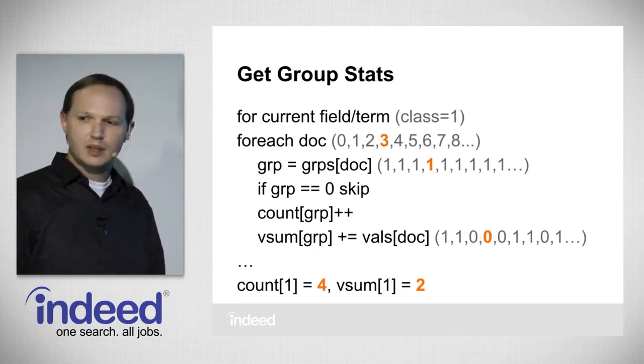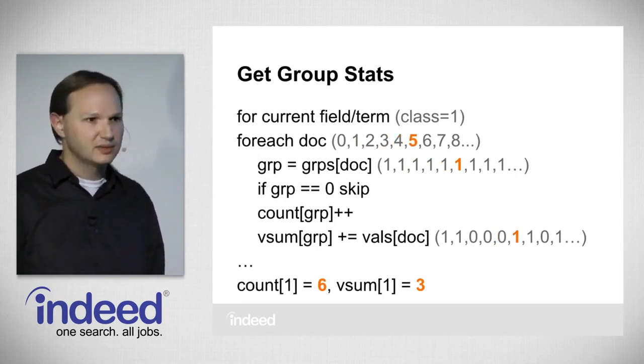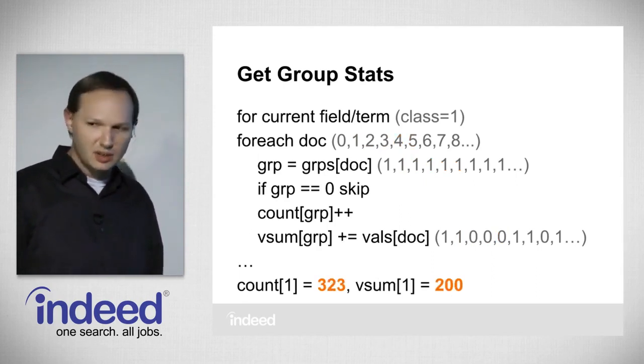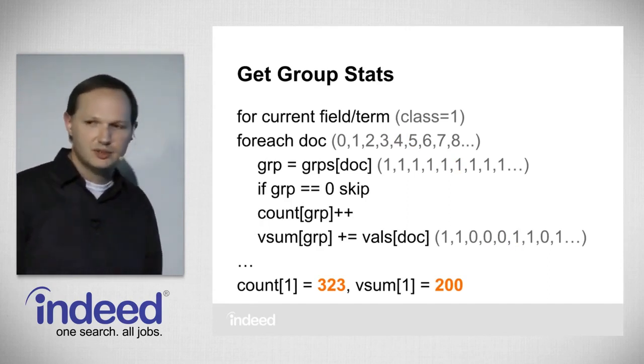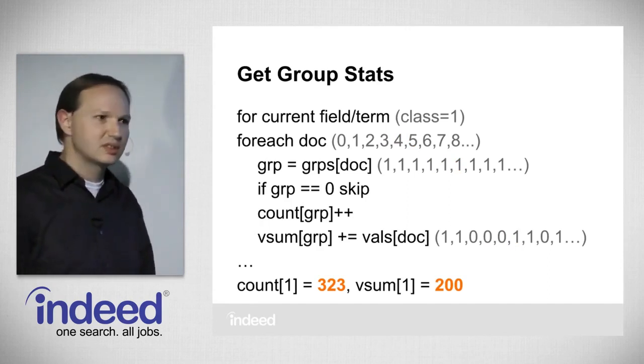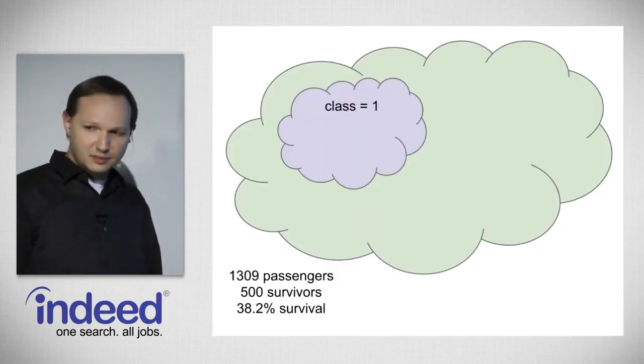Passenger 3 did not survive. Passenger 4 did not survive. Passenger 5 did survive. So at the end of this, we have the statistics that we saw before, which is 323 passengers and 200 survivors who were in first class. The purple cloud within the green cloud labeled Group 1.